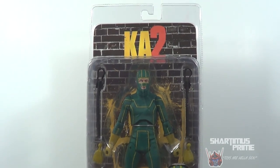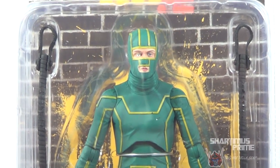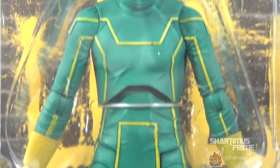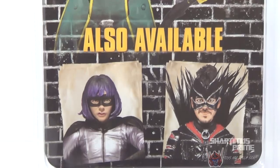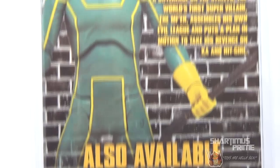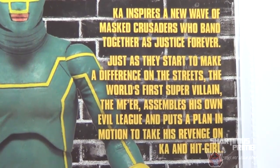And here's Kick-Ass in his packaging. There's quite a number of them that I saw at Toys R Us, and they had weird paint defects on them. This guy has a scratch on his chest, and I hope I can get that white speck off, but other than that, not a big deal. Pretty cool. Ages 17 and up. Also available, Hit Girl and the Motherfucker. And here's a little bio. So if you want to read that, go ahead and pause it right now.